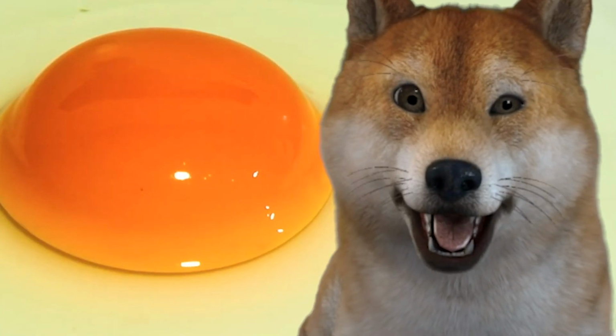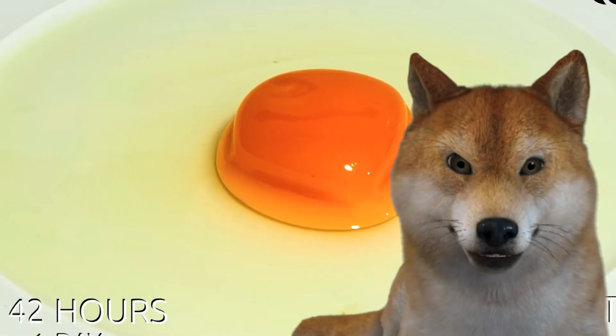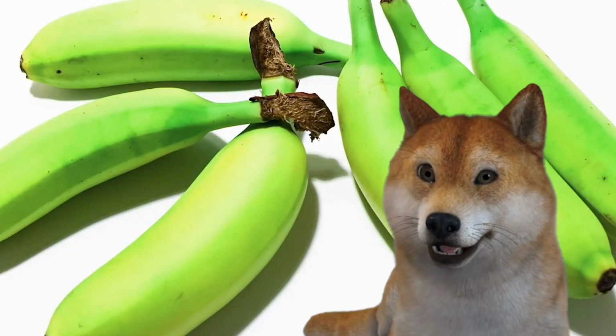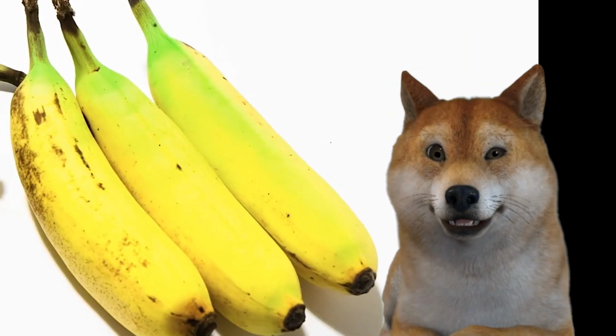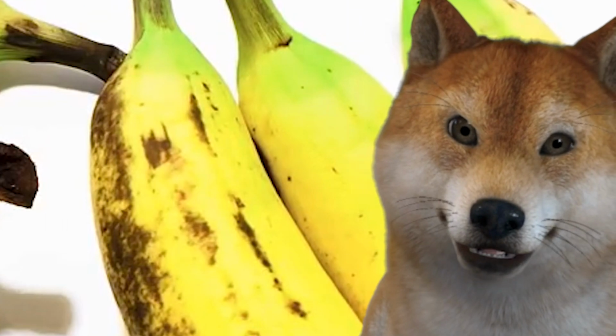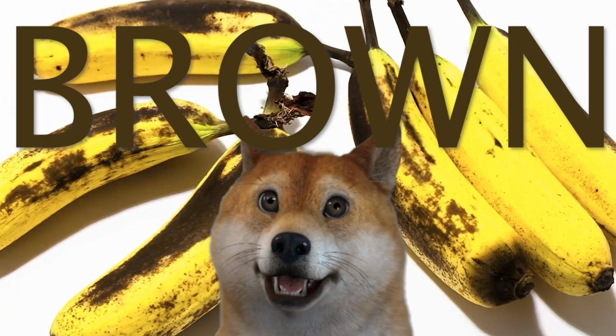So about one day, this is what an egg would look like if you just left it out in the open. It starts to shrivel up a little bit after 44 hours. See, look at that bug. That's not a fly. I don't know what kind of bug that is, but there's already bugs in this egg. We got these bananas that are still green, so they're not even ripe yet. These bananas look like they're ripe and ready, and they look a little sweet. They got the brown little markings. You know it's sweet. It's crazy how it turns from green to yellow to brown.